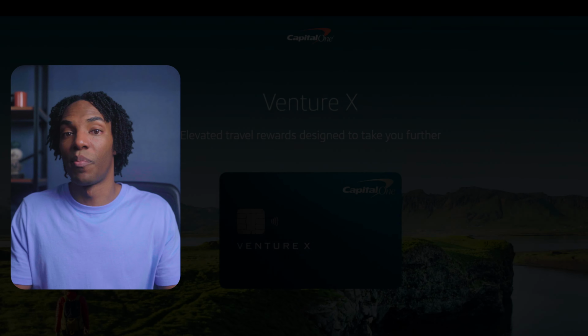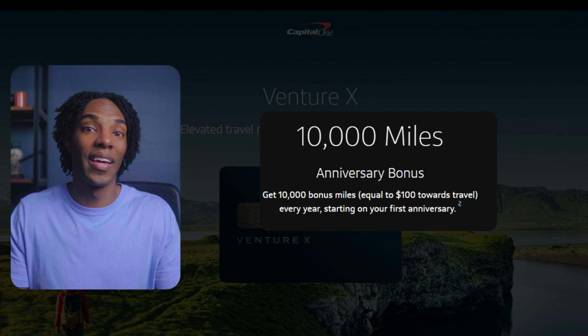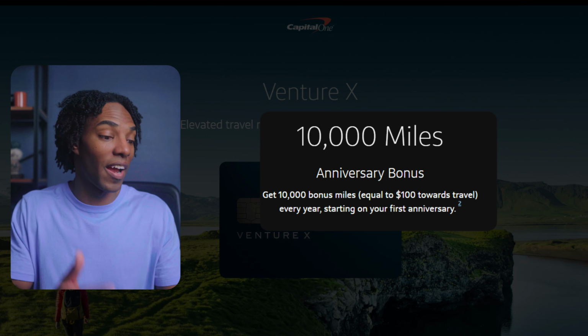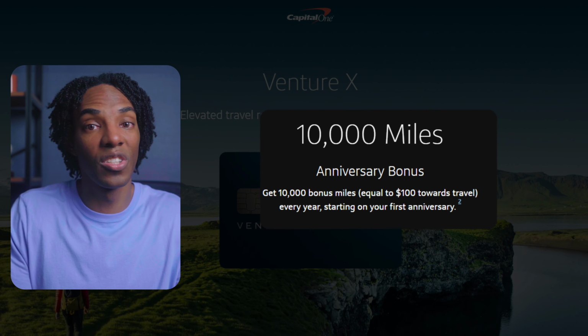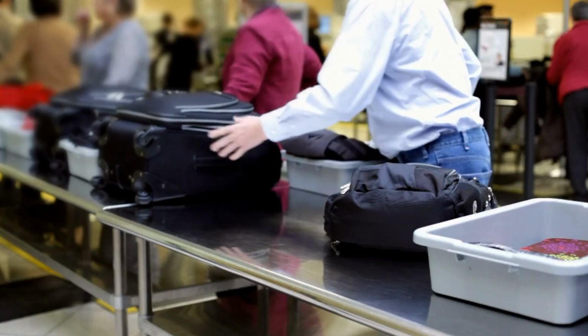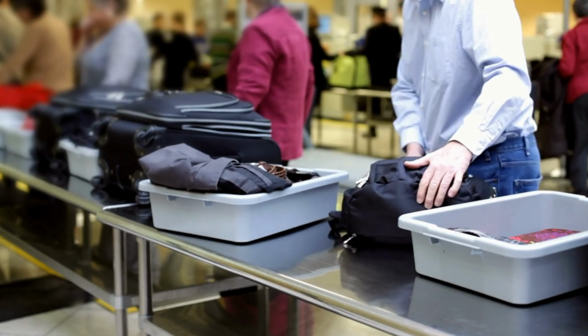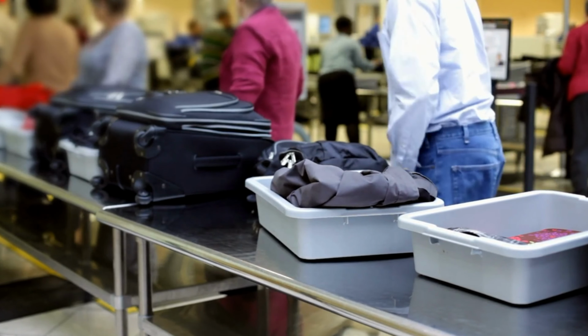Now, alongside the sign-up bonuses and points earnings, there are a few extras that come with the Venture X card. For example, cardholders will receive an additional 10,000 bonus miles, equal to $100 for every year that they're holding the card. And cardholders are also given $100 towards a Global Entry or TSA PreCheck application. When you're a member of one of these programs, you're able to pass through TSA airport checks much faster than those who aren't a part of them.